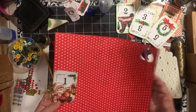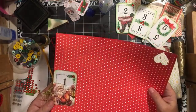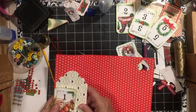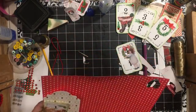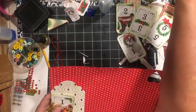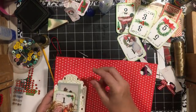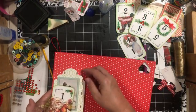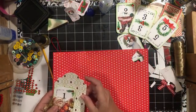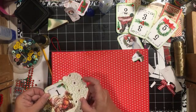If this was your journal or your scrapbook or your mini album, it could just sit here, and then it can hold large items that you want to put in it. So if you have a card and a tag, you can put it in there, or a couple of photos in a tag. So that is our page 1 marker.